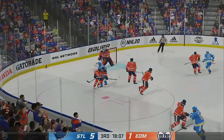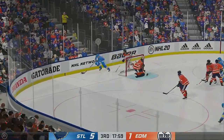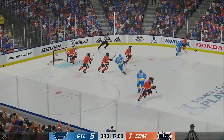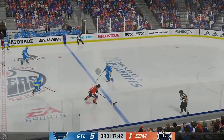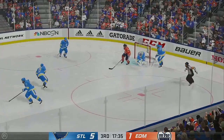Back at the point, they set it up. Scooped up along the wall by Schwartz. And he slides it quickly to Gunnarsson. Turns it away on the slap shot. Edmonton's gained possession along the boards. From the left side into the middle of the neutral zone. Stopped by the goaltender.